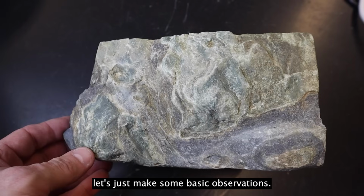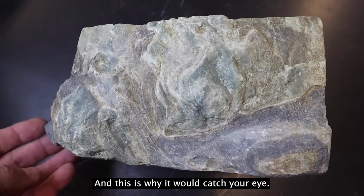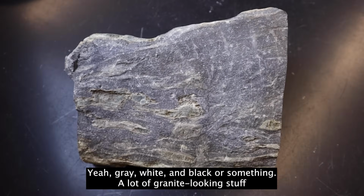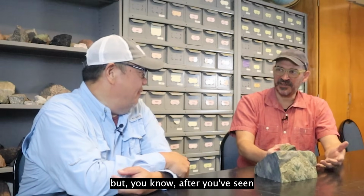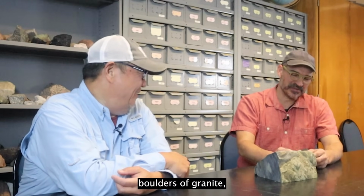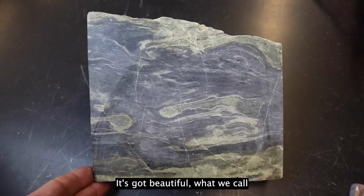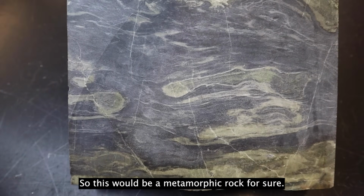Okay. Let's just make some basic observations. Well, it's very green, as you say, and this is why it would catch your eye, because when you're up there, most of the rocks are gray. Yeah, gray, and a lot of white granite and black stuff. Nothing against granite, but after you've seen 10,000 boulders of granite, you kind of don't see them anymore. So this thing really pops out. It's got beautiful, what we call foliations. So this will be a metamorphic rock for sure.